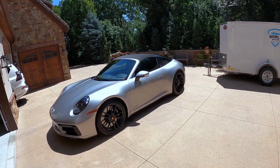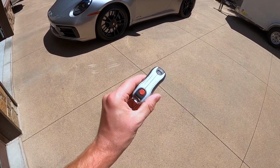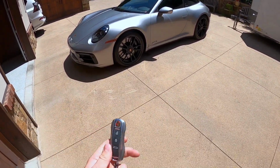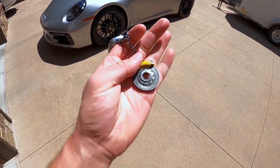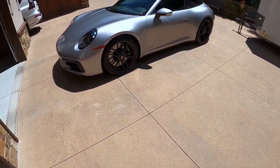Here is the key fob to the new Porsche 911. As you can see, we have a very high quality 911 key fob that actually matches the exterior of the vehicle. Unlock, lock, and this opens the front trunk. And we do have a cool 911 carbon ceramic brake keychain.